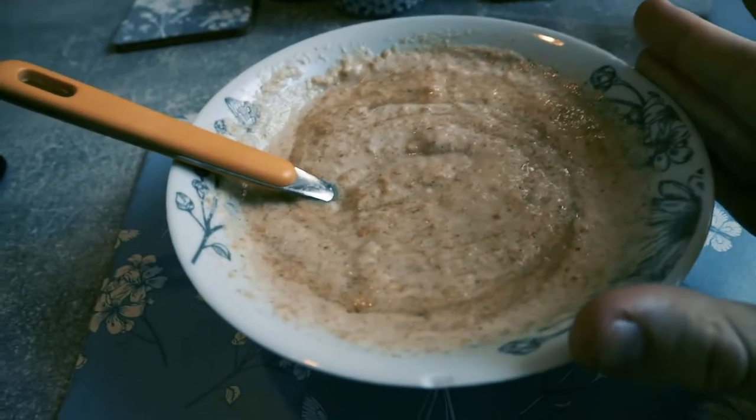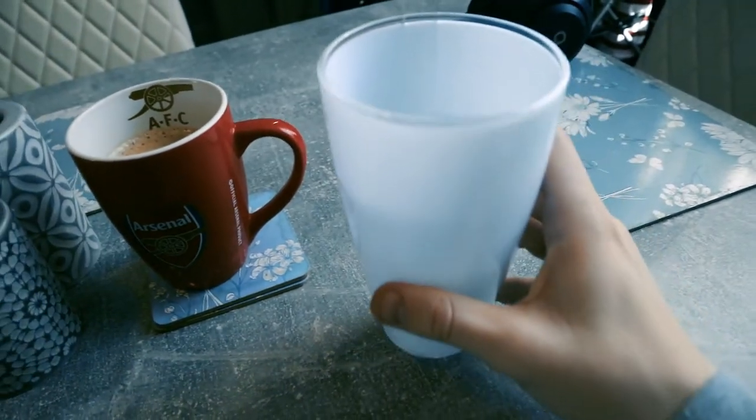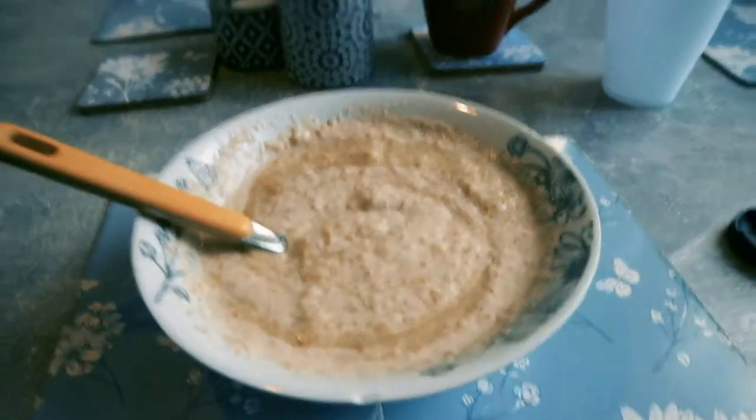Here we have it. We have our protein porridge, our coffee, and I'm also going to have a cup of water. Breakfast for champions.